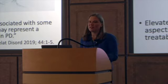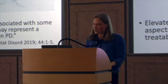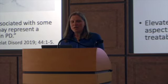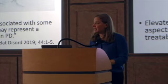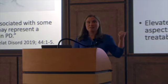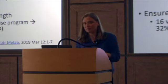High homocysteine levels at baseline predict greater cognitive decline over time. It's not the first time that's been published, but we keep reaffirming those data. And from this year, a study that said elevated homocysteine is significantly associated with some aspects of cognitive function in Parkinson's and may represent a treatable risk factor for cognitive decline in PD. This is not alternative. This is cutting-edge thinking in the field of neurology.